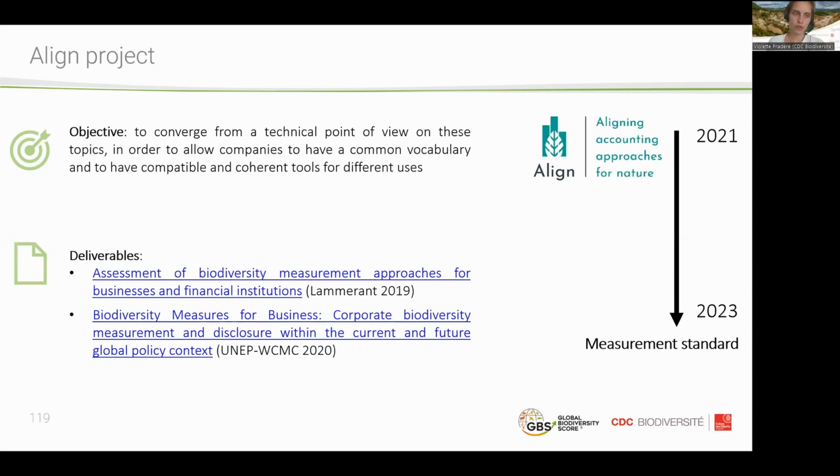Maybe a brief focus on the Align project. The aim of Align is to converge from a technical point of view on biodiversity reporting, so to have the same vocabulary, not the same tools, but tools that would be coherent and compatible between them in order to have a good framework at the international level. The Align project was launched in 2021, and we are waiting for the measurement standard to be published next year, in 2023.